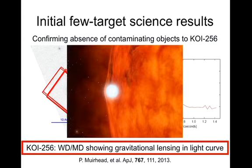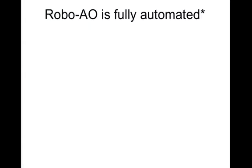But what was really cool is that we were able to help with a really cool result. KOI-256 ended up not being a planet, it's an eclipsing binary, but it had evidence of gravitational lensing in its light curve. And this ended up being kind of a big result. We were all really happy that we were able to make a small contribution to this, pretty early on in our project. So, that was great.